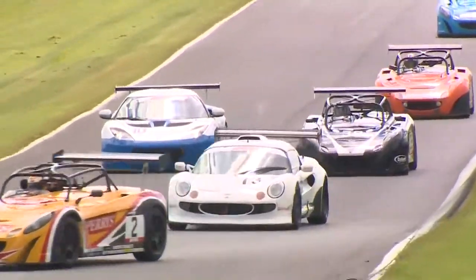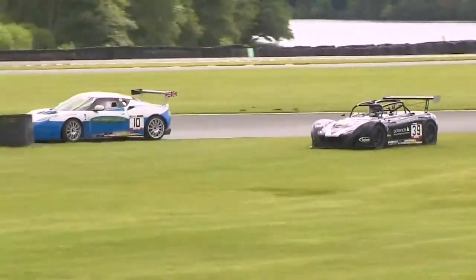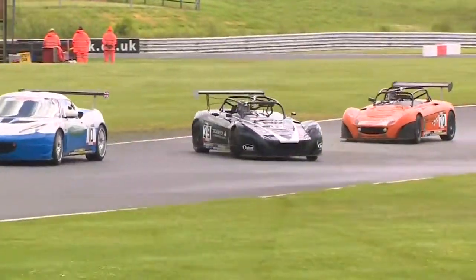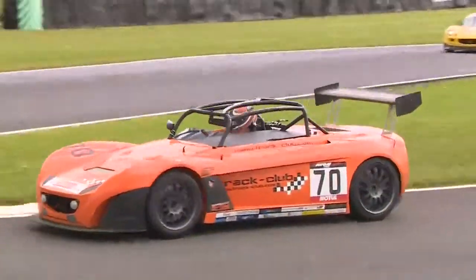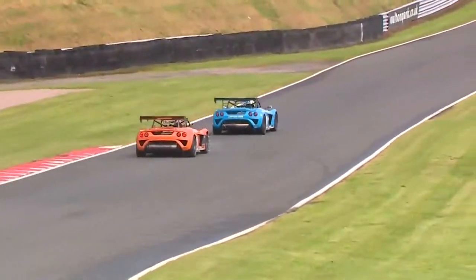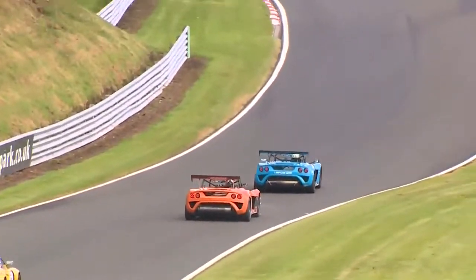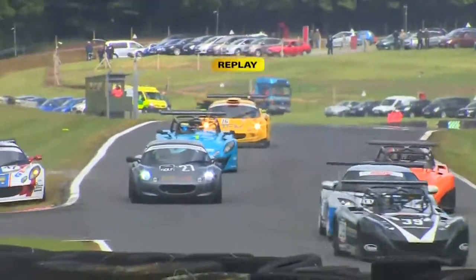Meanwhile, Andrew Bentley looking to make the move on Simon Deacon, who's picked his way through the field. And this time it's Deacon who runs wide across the grass and slithers sideways and into the path of Marcus Jewell. Contact is made. Jewell's got off with that fairly lightly. Simon Deacon, I fear, could well be not going much further. He may well have picked up some damage at the front of his 211 as a result of that. There's also a little bit of fluid coming from Jewell's car.